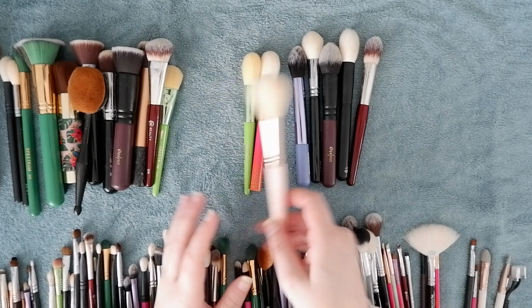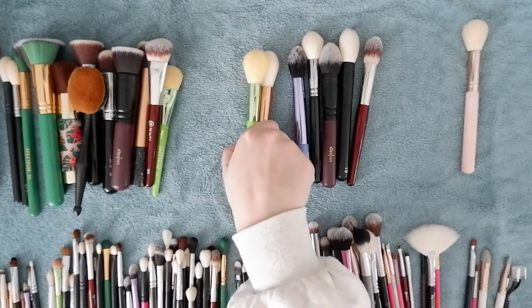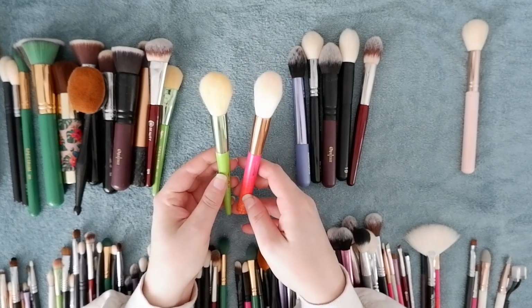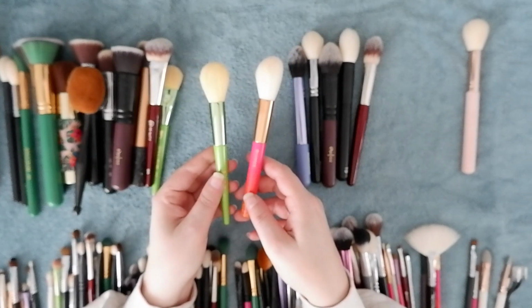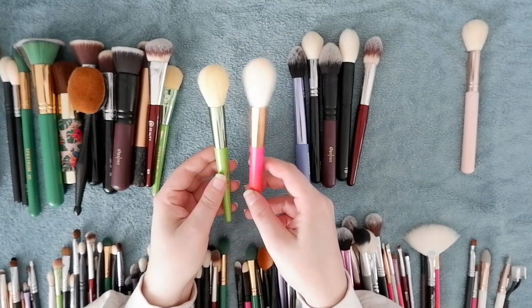But I don't reach for it. This is a maybe. I'm going to make a maybe pile here off to the side. It may be good to have one of these in my travel makeup bag as well. The Essence one has been my favorite over the Spectrum one though. I think I'm gonna keep the Essence one.